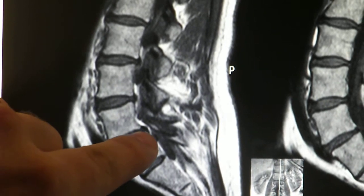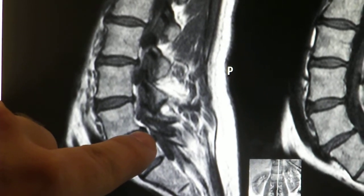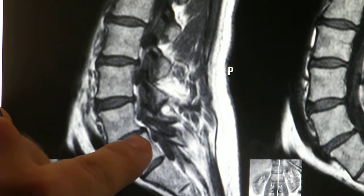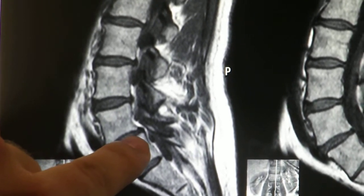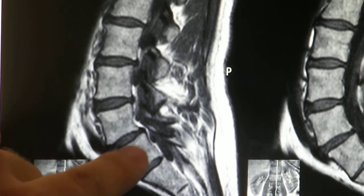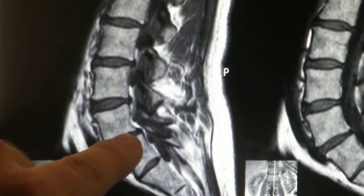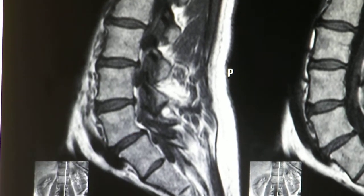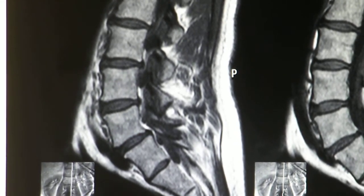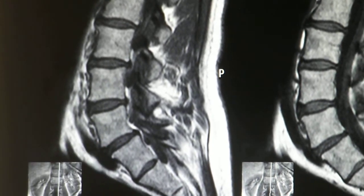Miss Bowers had a flexion extension study done in the past, actually done by a chiropractor previous to us, and he wanted to see if the joint was stable. The joint was stable, however, she was still not able to get any long-term relief from him, particularly with her left leg pain.